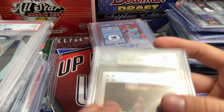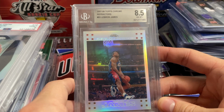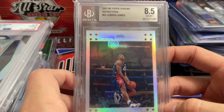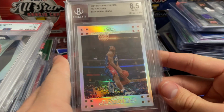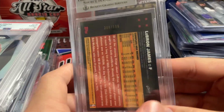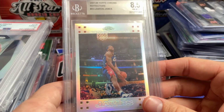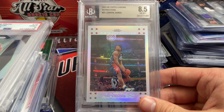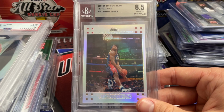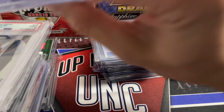And then this was one of my favorite pickups, the LeBron James 2007-08 Topps Chrome Refractor out of 999, BGS 8.5. I wish there were subgrades. That kind of stinks. But might be one that I snap, send to PSA, maybe hope for a 9 because that'd be huge. Or maybe I just leave it and try to sell it as is. But very cool LeBron card. Obviously, the Lakers are on sort of tough times right now, but still very cool. LeBron James Topps Chrome Refractor. Again, a card that you just do not see every day. These are tough to find, so very cool there.